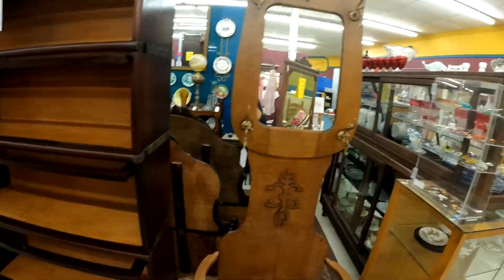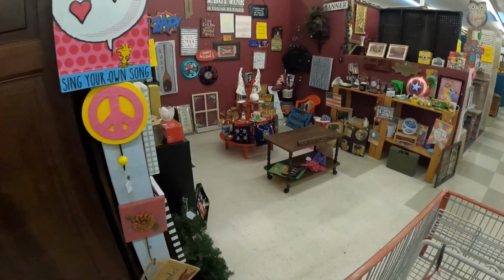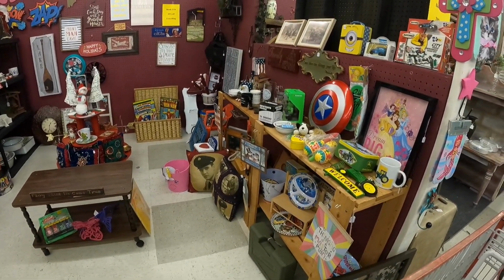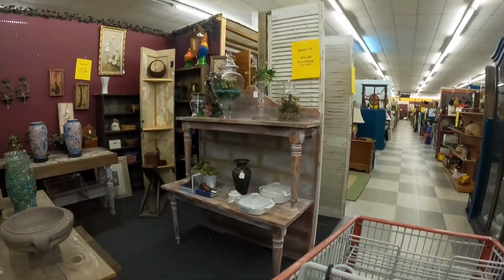This is an unusual piece of furniture here. So be sure and let me know in the comments down below which booths you would have stopped and looked at. And if you saw something valuable that I overlooked, definitely let me know, because I can always go back and see if it's still there.